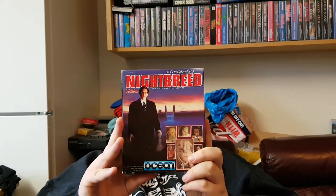Rich had this up for a fiver. I thought, for £5, it's an AF game, but it's an Ocean three-quarter box. Nice to add to the collection. Really, really chuffed to have that.